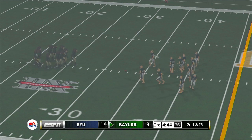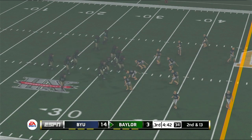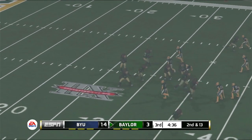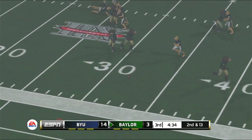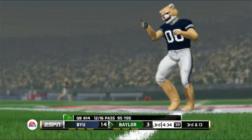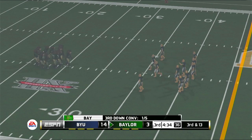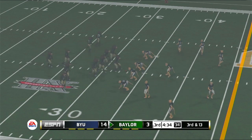From their own 33-yard line, it's second down. Black five, black. They go with a screen, incomplete. Number 25, the intended receiver. That'll make it third and 13.